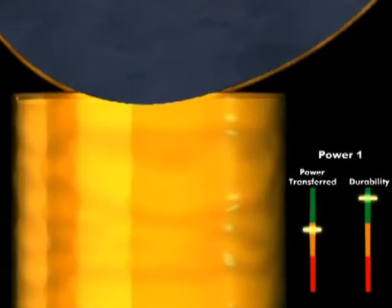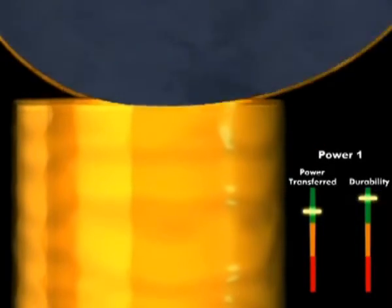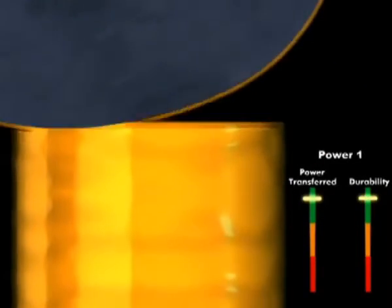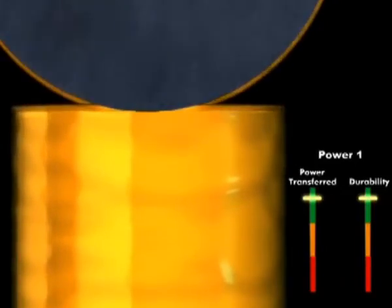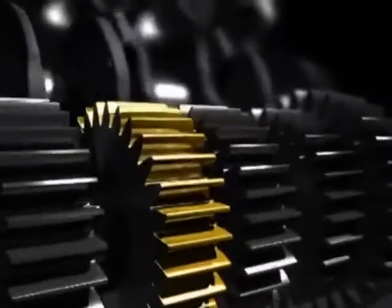Power 1 is a modern low-viscosity formulation with a powerful anti-wear system which optimizes frictional losses in the valve train whilst providing exceptional protection against camshaft wear. This is also true for the gears, with Power 1 providing exceptional gear protection whilst maximizing transmission efficiency.